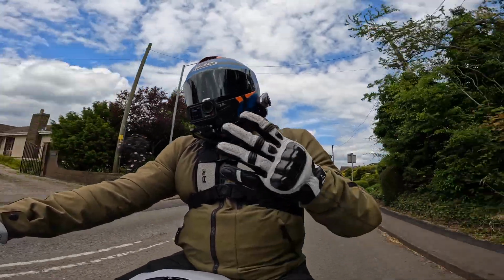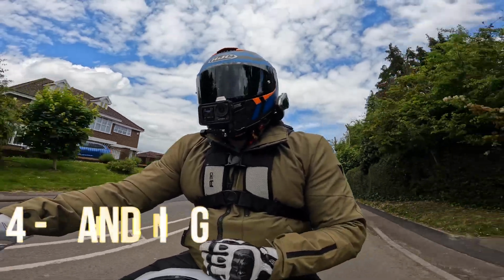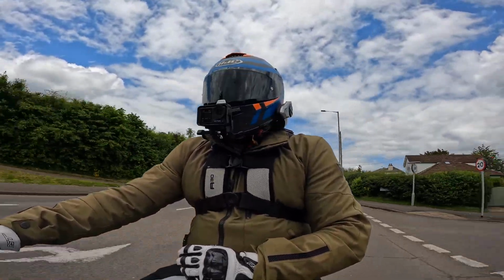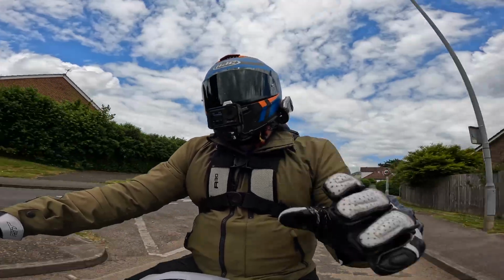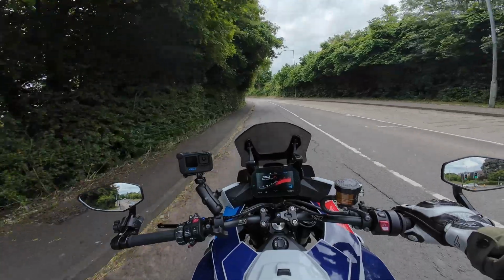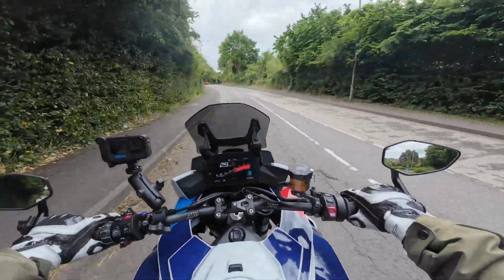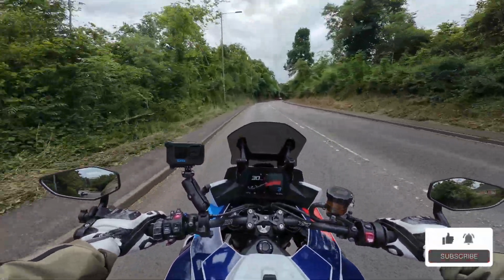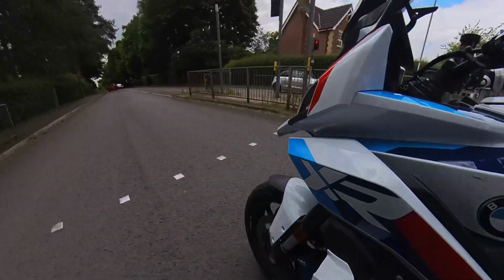Going straight into number 4 then is the handling of this thing. It absolutely flicks from side to side, sticks to the tarmac and just goes exactly where you want to put it. I've taken this thing through some of the twisties around this area and I can tell you it's a phenomenal handling bike. I told you this was going to be a quick video.